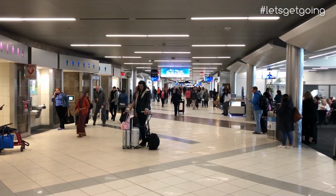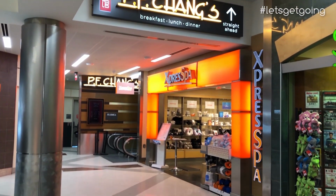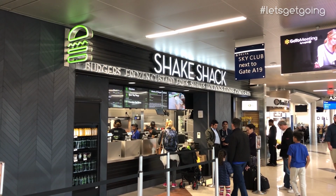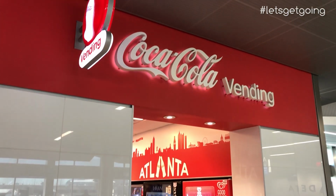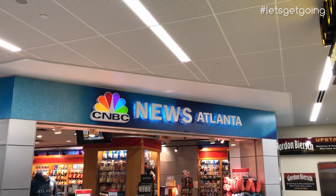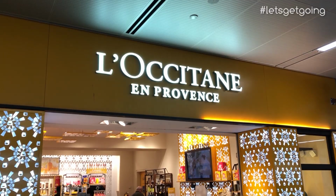If you are passing through, there are plenty of choices when it comes to food, with a number of well-known names represented. And of course, with Atlanta being the home of Coca-Cola, you shouldn't go thirsty either. Just don't ask for Pepsi, as you may well be removed from the airport. Well, probably not, but I wasn't going to risk it.